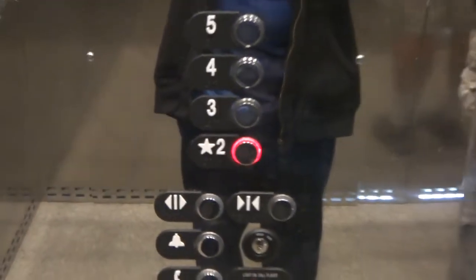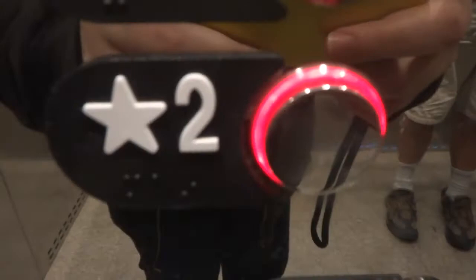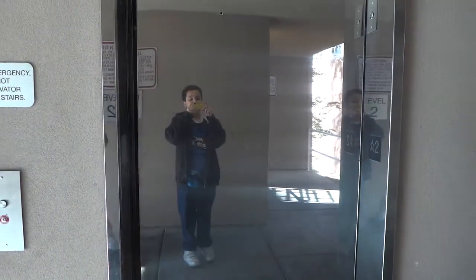All right, so it's just your basic Otis elevator. See, these are the fixtures. This elevator has mirrored walls. And again, look in the mirror, who do you see? Hi, these are the fixtures. So we kind of run slow. All right, so here we are back at 2. Watch the button go out. And the door opens. And there it goes, and that's it.